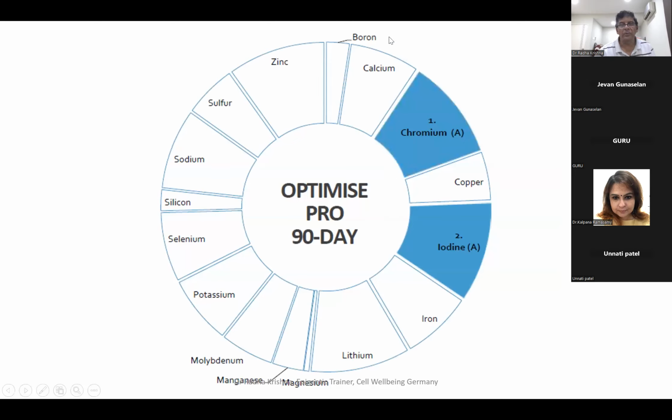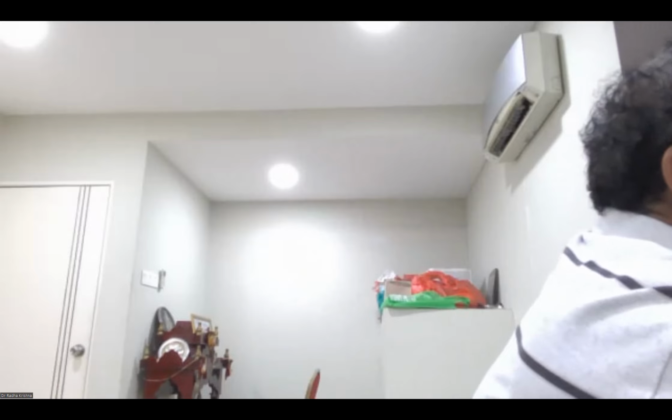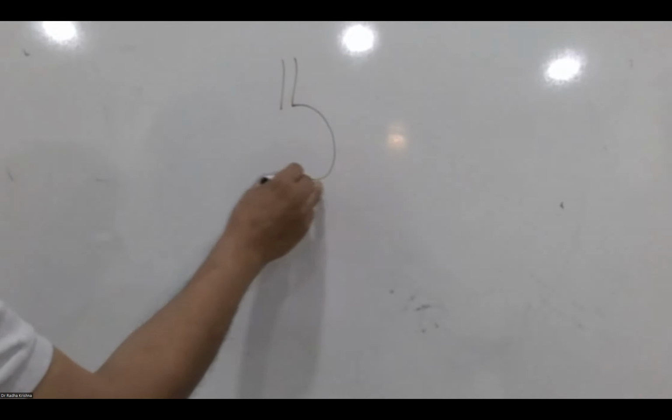Let me go off the chromium and explain to you. It's easier for me and for you. Please draw this diagram on a paper. Take a piece of paper. Okay. The more you draw, the more you become better. Can you see? Okay. So in front of the patient, when you see chromium, you tell them it's a pre-diabetic. Why pre-diabetic? Draw like this.